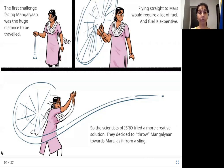Mars is really far off, and imagine the amount of fuel you would need to get there. Just like we need to put petrol in cars, we need also a lot of fuel or gas to power a spaceship for it to travel. And it would need probably thousands and thousands of kilograms or liters of fuel, right? So that much would be really costly or expensive. So the ISRO scientists came up with a smart solution. They decided that they will throw Mangalyaan like a sling. A sling is this device that you've seen, right? When you want to throw a stone, you put it in between a rope that is attached and you pull it, right? And it goes like that. So they were thinking of trying something like that. You can see this lady spinning it and throwing like this.